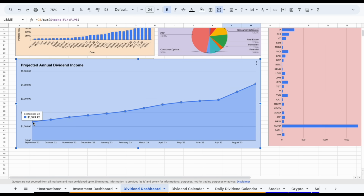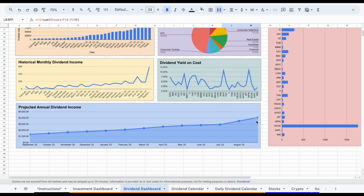And when you consider the fact that I started tracking this portfolio in September of 2022, you can see right here, at the time I was making around $1,345 a year in dividend income. So I'm super happy to see the progress that I've made so far, and definitely tracking your dividend income is extremely motivating long term, which is one of the reasons I love making these style of videos.